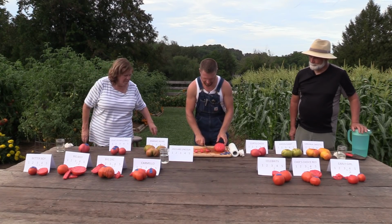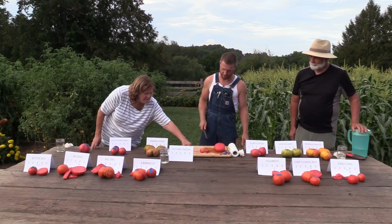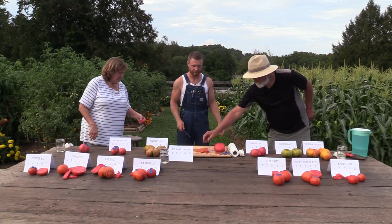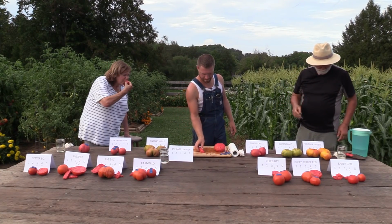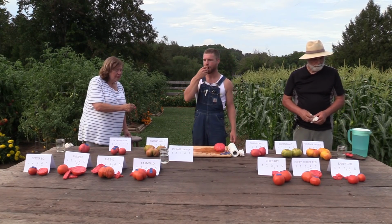And is this the original? This is the 1923 Abe Lincoln. So this is the one that Dave gave me, one of the plants. That's good.